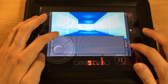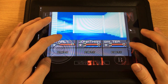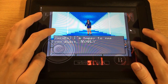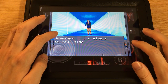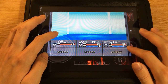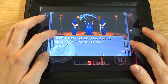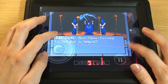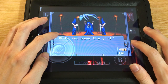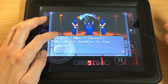We'll meet again, Gnarly. I'm happy to see you again, Gnarly. Remember, I'm always by your side. Well, you weren't by my side earlier. You're just following me around like a creepy stalker. A disturbing ritual is underway. Oh, what are these people doing? Are they trying to summon a demon? Oh, Dark Lord, deep in slumber, take this young one's soul. Yeah, I'm gonna save her. Hey, the guy in the back has a sword. We got nothing. You guys can use magic, can't you?